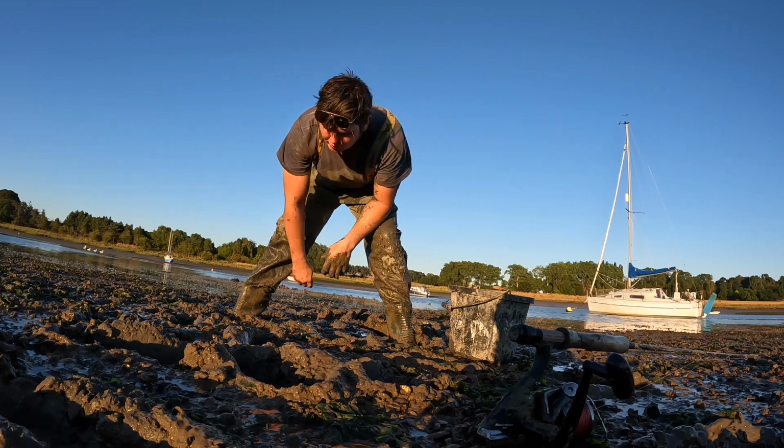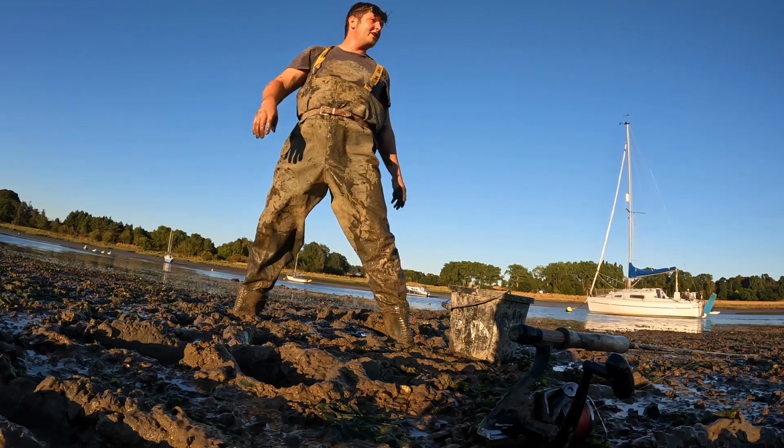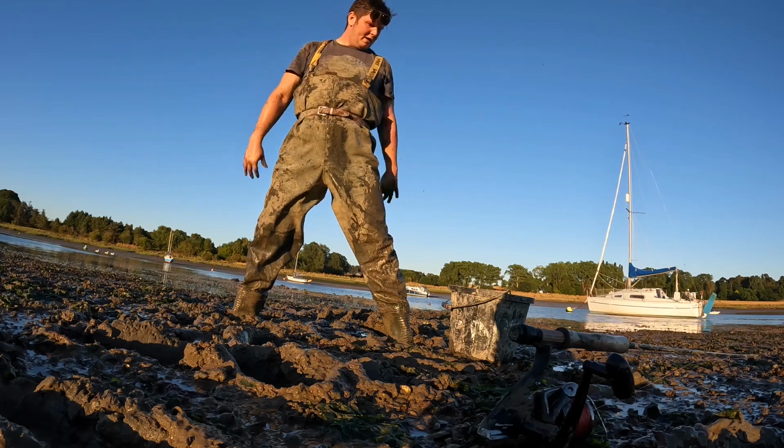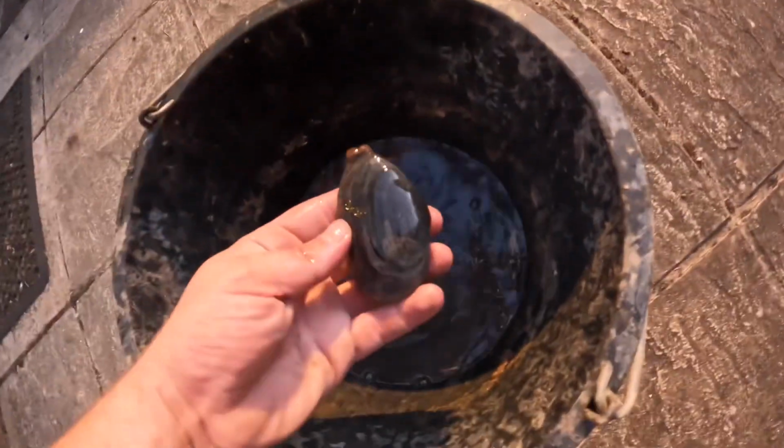Got a couple small cockles, but I'm going to leave them where they are. Right, I think that's time to head home. Go get these purged and go see the little one and the missus. Right, we're now back home. As you can see, all I've done is just fill this up with some fresh water. There are the clams, so they're submerged. I worked out the measurements.